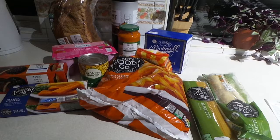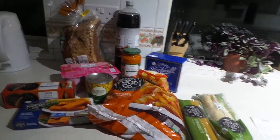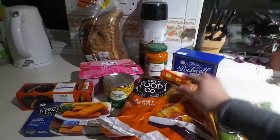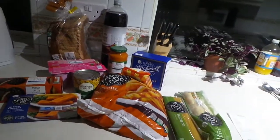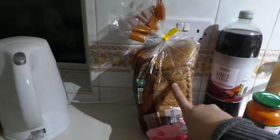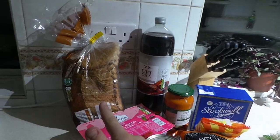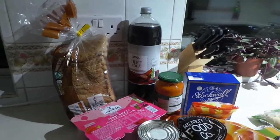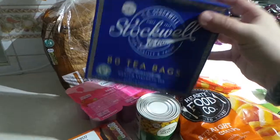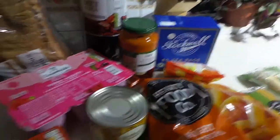In total, all of this, well, it's meant to be for one day, but obviously I don't think I'll eat all of this in one day because I've got like 3 different meals here. The whole shop cost me £6.43, which I thought is pretty good. For tomorrow, I didn't buy the milk, but I'm just going to add 55p onto that because my other milk is at placement. Normally I just have toast and then tea in the mornings.